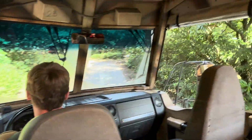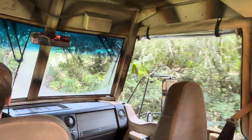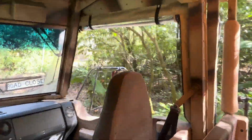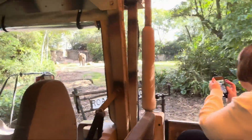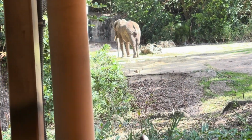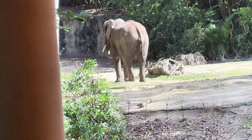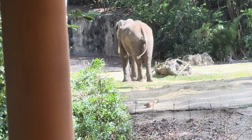Now also coming up on this right side, I do spot a very large animal coming up. We should get a good look in between the trees here, as this is an African elephant. Now elephants, they can weigh between 11,000 to 13,000 pounds.